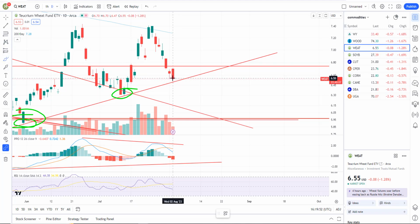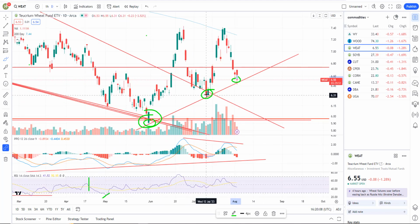Now, if we just continue to sell off and just break down through this, then yeah, we can't say that's a trend line. But for now, because it looks like the buyers are kind of stepping in, we'll see if that holds. And that would be our uptrend. So again, higher lows, and we don't really have higher highs. We kind of have equal highs.